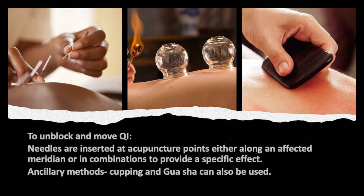The main one is the needles, the acupuncture needles, which I'll talk about in a moment. The second one is cupping, which you may have heard of. It's suddenly become quite popular. People like Gwyneth Paltrow have suddenly turned up with great big blotchy marks on their back at events. That's cupping. The third one is gua sha, which is also becoming quite popular for facial gua sha. I don't know if any of you have heard of that one.